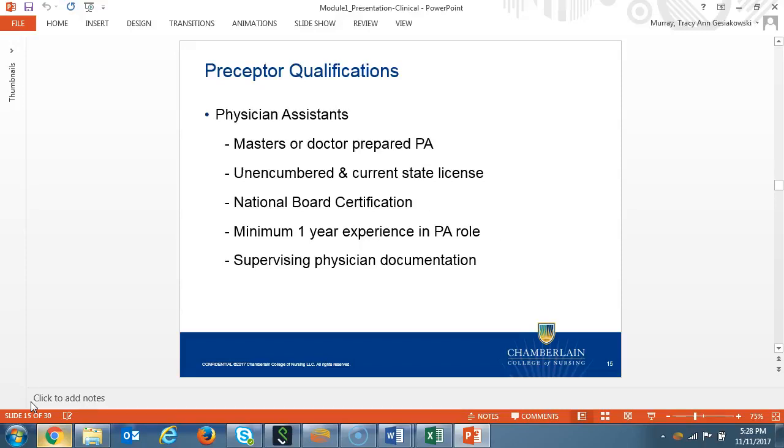Now, PAs have to be masters or doctorally prepared, also with an unencumbered and current state license. They also must be nationally board certified. They must also have a minimum of 1 year experience in their role, but they also have to have a supervising physician that is contracted with them, and that physician's paperwork also has to be submitted.